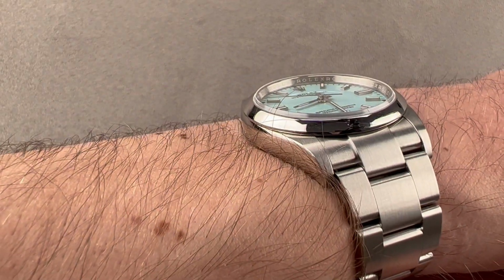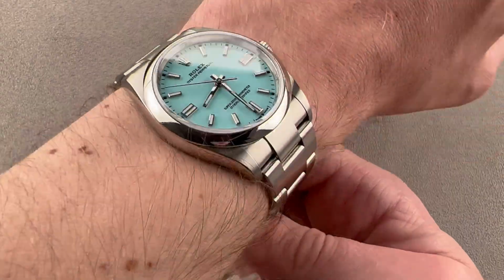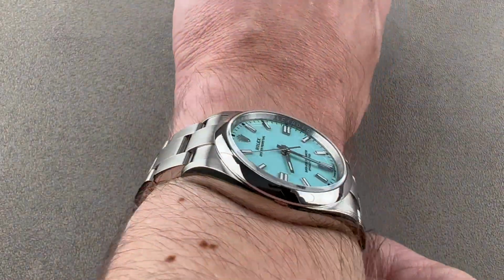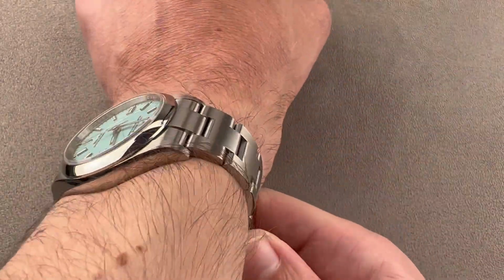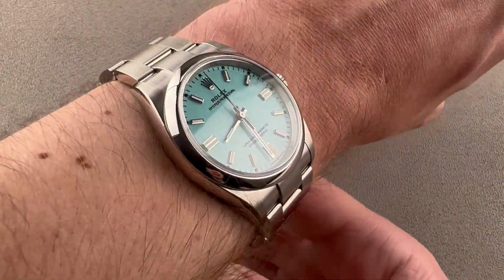We have a little bit of a domed bezel and a low flank, meaning the watch slides easily underneath the cuff. And given its short span across the wrist, I can recommend it for wrists as small as 13 centimeters circumference. Once again, my wrist is 16 centimeters.